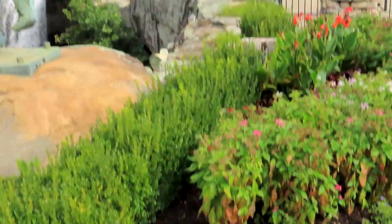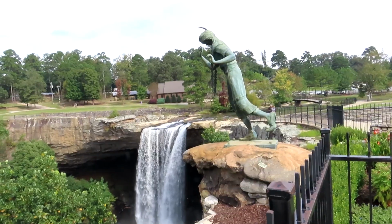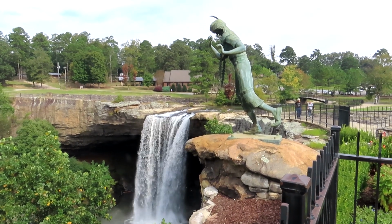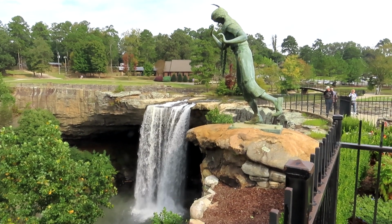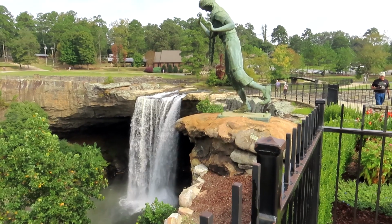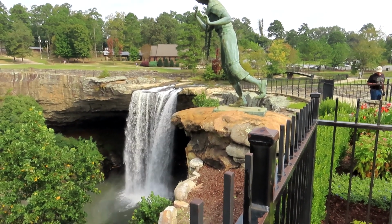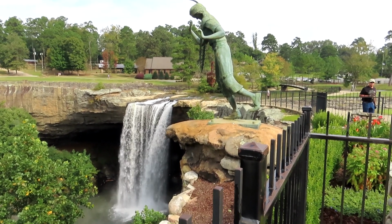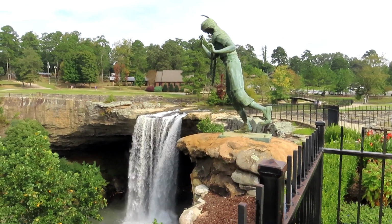Let's see what that says. Oh, that's never going to come out. So the story of the falls is that this Cherokee princess was supposed to marry a Creek sub-chief, and she couldn't stand the idea, so she jumped off the falls to her death on the rocks below, and that's how they started calling it Noccalula Falls. That was Princess Noccalula. And apparently there are actually Cherokee inscriptions, native petroglyphs on the side of the rocks that indicate that this is what happened here. So interesting. Come visit.